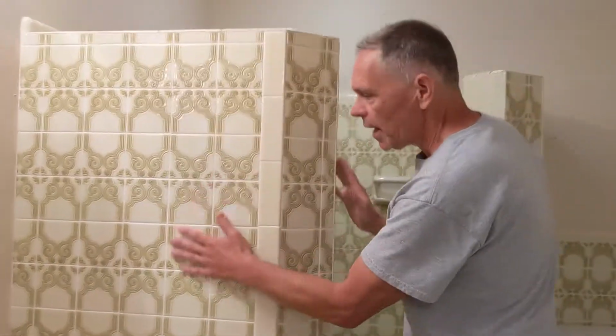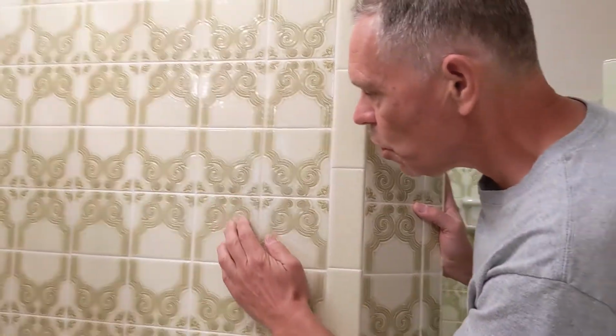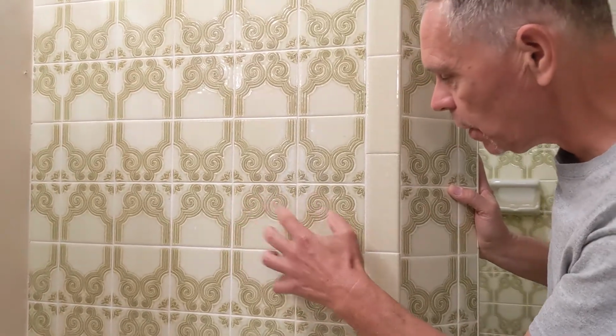So this is the master bathroom. We're gonna be doing a lot in here, but let's focus again on the tile. Look at this cool tile pattern, 1980 something. Color doesn't work today, but I promise you when this is all sprayed up with this showing through the detail, it's going to look awesome.